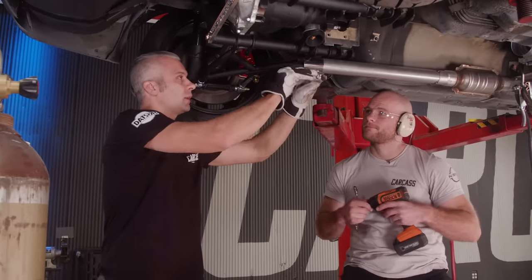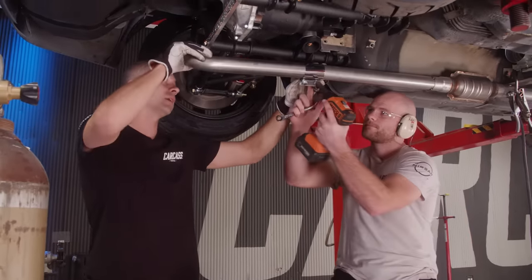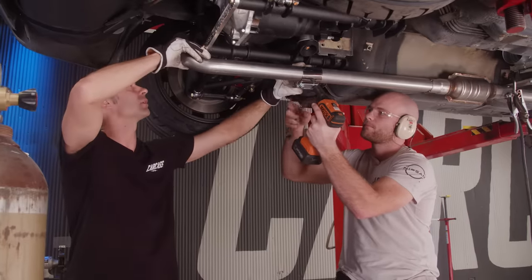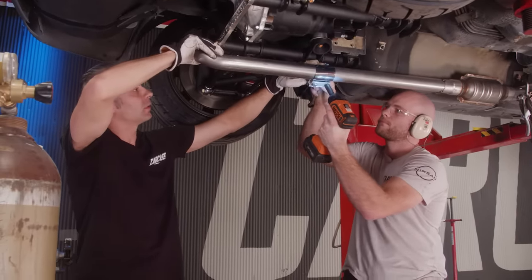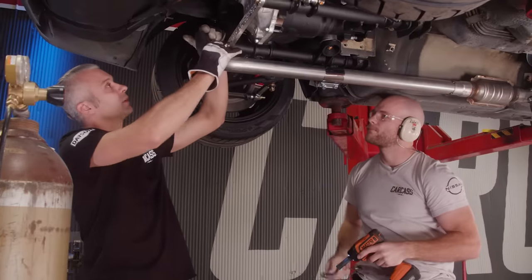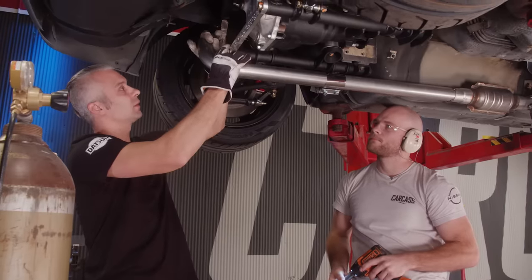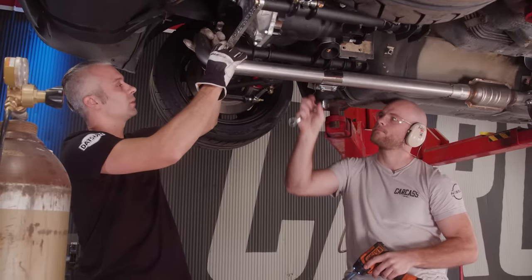All right, so to keep moving back here, we're gonna add this stainless steel butt joint clamp, and we're gonna add this 90 so we can start traveling up to our muffler. This will allow us to get the exhaust out from underneath the car, and it'll also allow me to kind of turn this to get the perfect angle on it. We'll try that, Jimmy, you can tighten that one down.